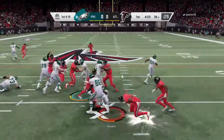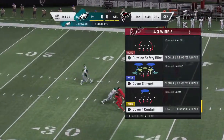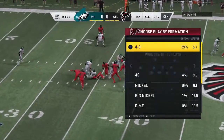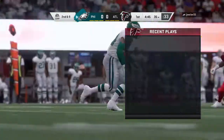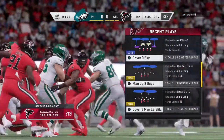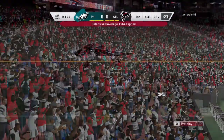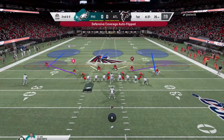Here's carry number 1 for Jordan Howard. And he'll get this only up to about the 35. Vic Beasley able to make the tackle. They tried a quick hitter inside, but that one was swallowed up because what they're hoping is this big defensive lineman will take the bait and move laterally and open up a crease that they can run through. Didn't happen on that play.